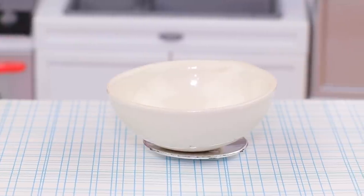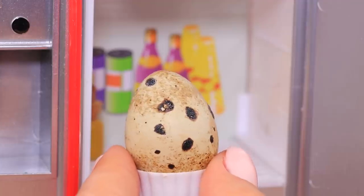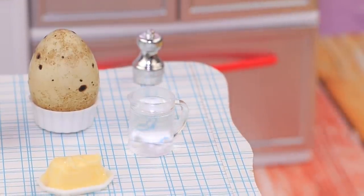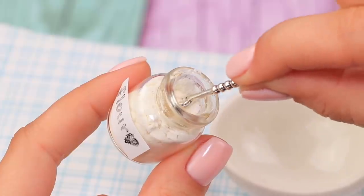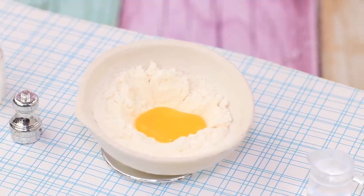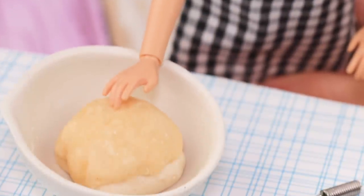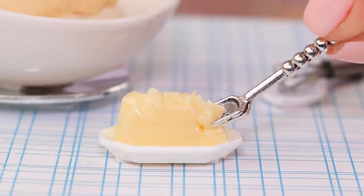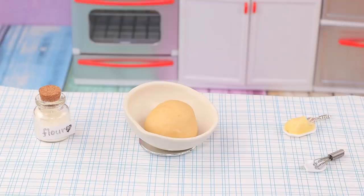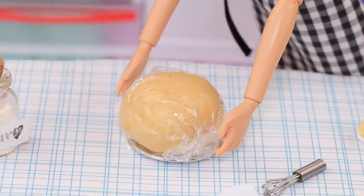Let's take some food and a big bowl. We'll need a little flour, one egg, butter, and some water. Looks like we have everything we need. Let's start cooking. Sift the flour. Add an egg yolk and mix. Add some water and make dough. Grease the top with some butter. Sprinkle it with salt and cover everything with saran wrap. Our dough needs to rest in a fridge for a while.